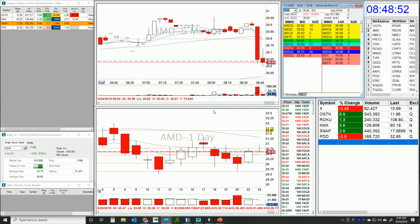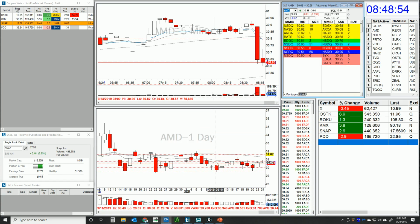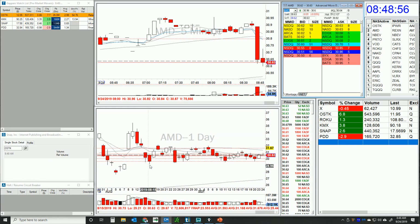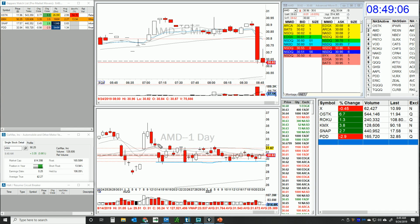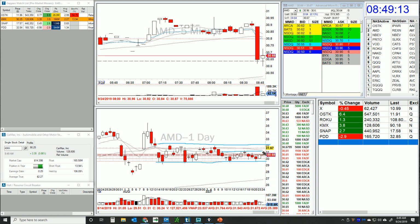AMD. AMD is again just stuck within this range. Since when has AMD been in here? Probably mid-August looks like. Just really having a tough time getting out of this range here. And there's a smaller range within this range too, right? So you have this bigger range here, which is created by several days, and now it seems like we're creating a smaller range starting from here between 31 and this looks like 29.50.